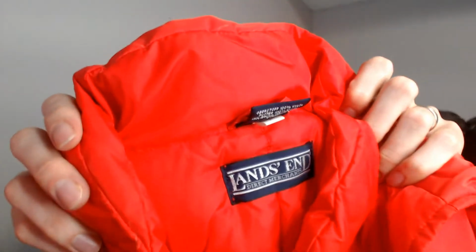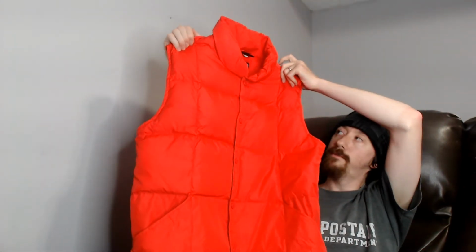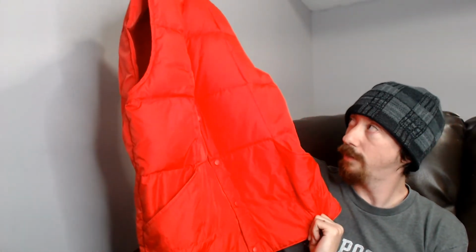Now, up first is something that I think is definitely on the worth it side. It is a Land's End kind of a skiing vest, I guess would be the proper term. Let me pull it up. So you can see it's that quilted vest.